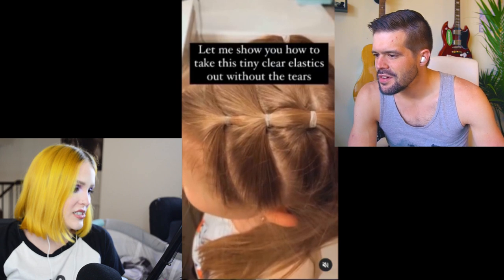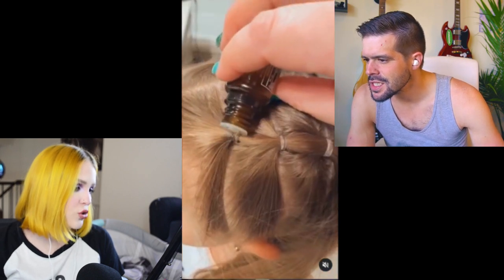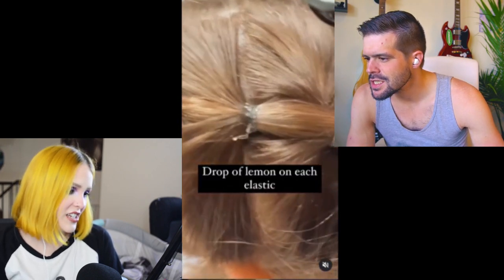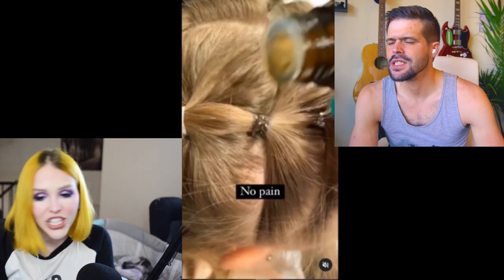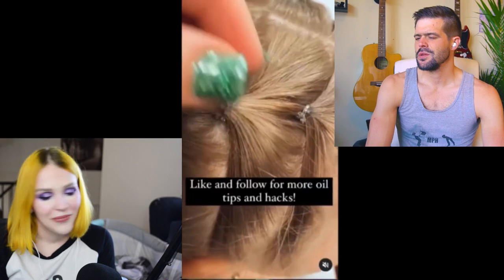So I don't know if you've seen these, but as you can see, this woman is putting essential oils on the hair elastics on her daughter's hair to get them out. What? Because who needs to pull the elastics out of their hair, right? Aren't there so many other things that would work for this? How could that have anything to do with the fact that it's an essential oil?